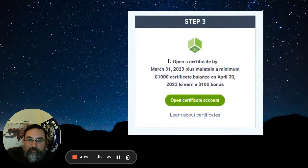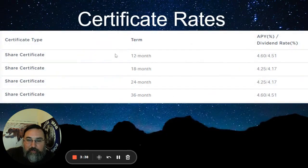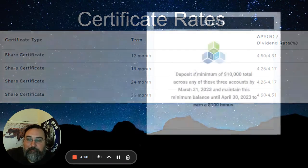Next one is a certificate. It needs to be at least $1,000, and you earn another $100. So that's pretty sweet there. Here's their rates, which are really not that bad at all. The shortest term they have is 12 months, which is 4.6%, not bad at all. And then for 36 months, it's also 4.6. 18 and 24 months is 4.25% with the interest compounded.